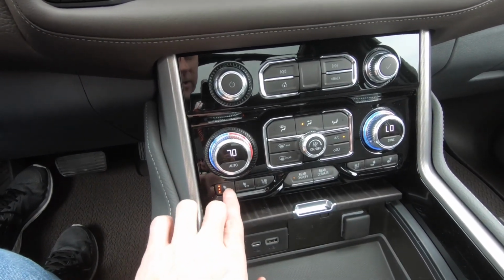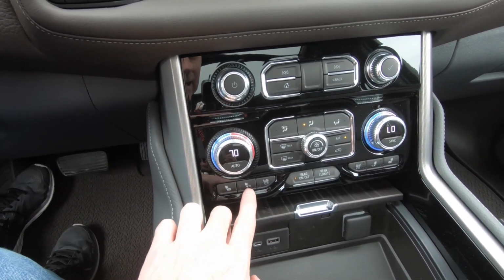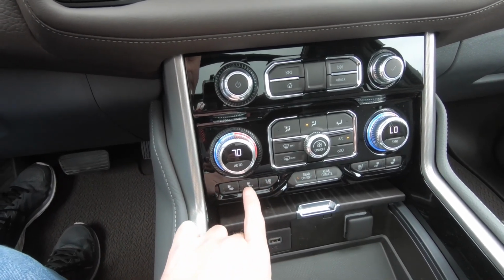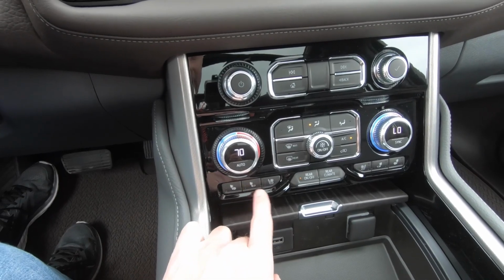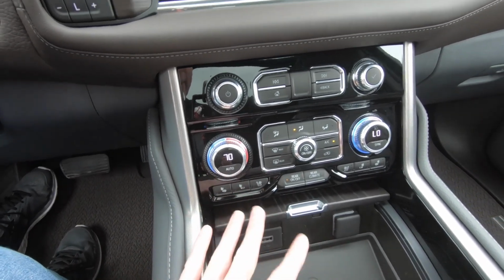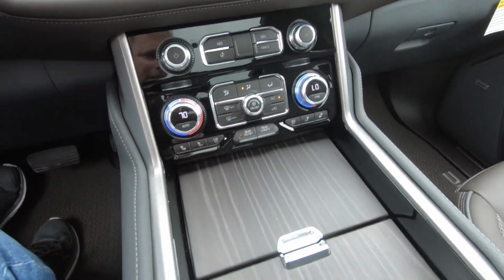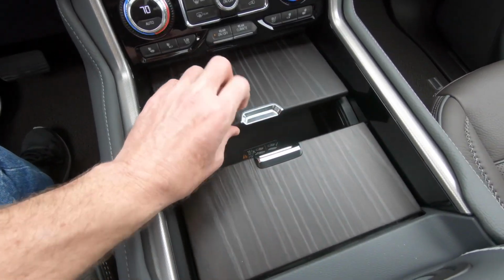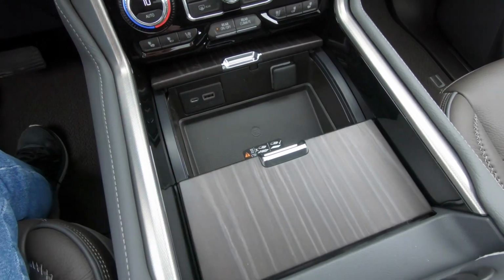One thing you do have that's different here in the front, we have heated and ventilated seats. And here's the thing, you can control all of that right here very easily, very simple. It's nice. And if you want to conceal some of this stuff away right here, some of the functions that are here, what you have as far as storage and wireless charging right here.